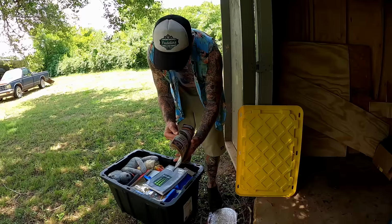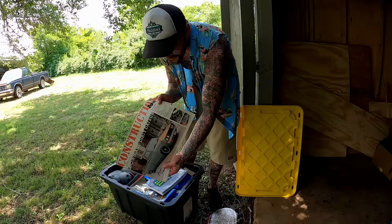Hey, did y'all hear they're bringing Mini Truck and Magazine back? We need to get them to do a cover on the Datsun now that it's been revamped.